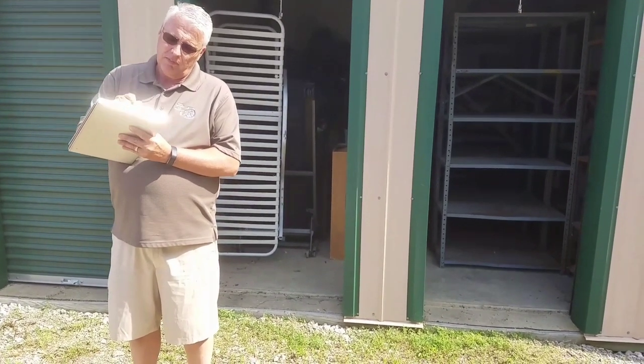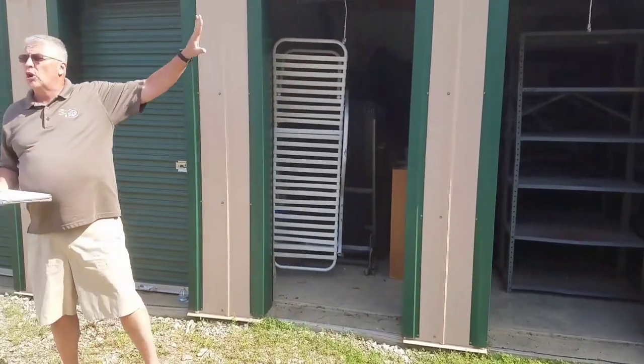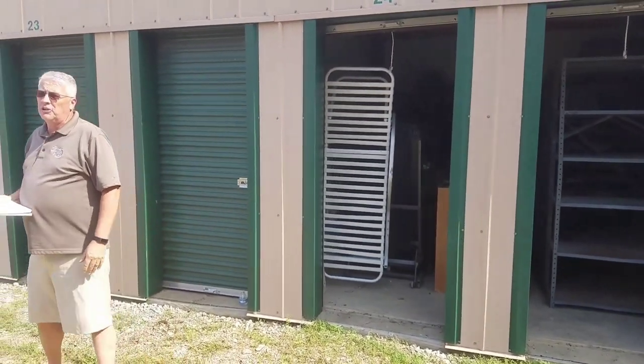Nice, you hear that good cadence there from Mike Mooney? We love that in an auctioneer. If you want to close them down and put your own locks on them, you may do so.